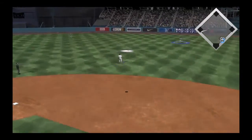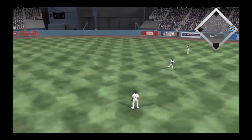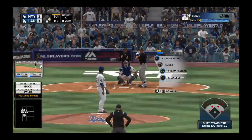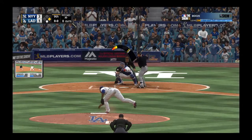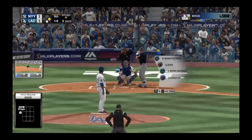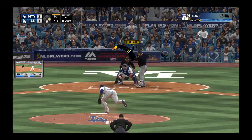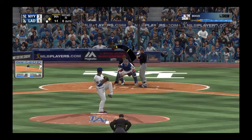Lofted in the air out toward right center. Dozier trying to get there, but he won't get there. It falls in. Striding into the box, Luke Voigt. He got called out on strikes his last time through. And this is just off the outside corner for a ball, 1-0. Gotta believe the manager didn't have this in mind. Now a check swing, but it's strike 1 anyway, says the home plate umpire.